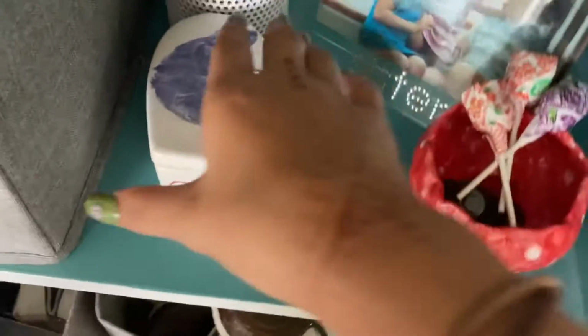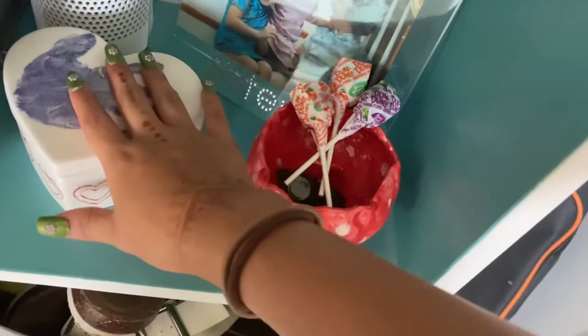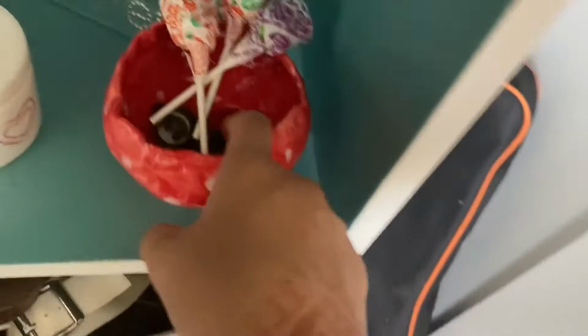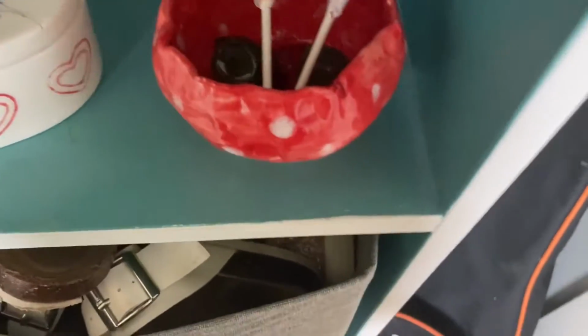Okay, so I have her, and then I have this cute little jar, nothing special in it, just stuff. This has my handprint on it, and inside it has my date of birth. I don't really know how well you guys can see that. And then I have my little picture of me and my sister, which has a really weird glare on it. And here I have this cute little candy bowl that I made. There are just some gummies in there, and there were lollipops in there.